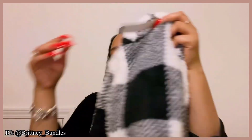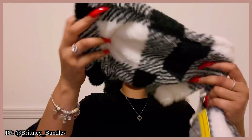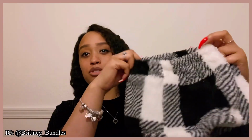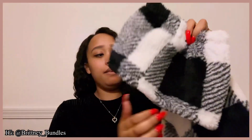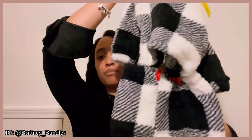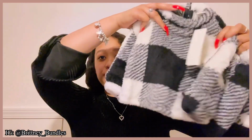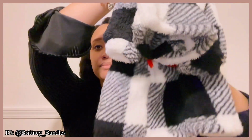So this is the sweater top, and then it also comes with the bottoms. This is a little skirt. So I thought this was so adorable with some black stockings and some boots or something like that. So cute. So that is the first outfit that I got from Shein.